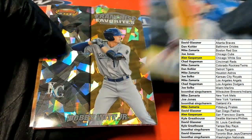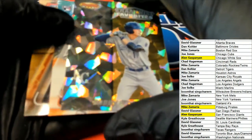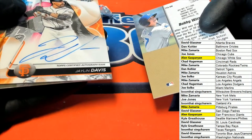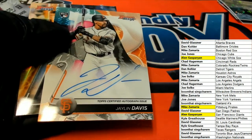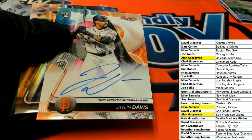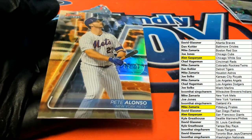Kansas City, Bobby Witt Jr. And there's the Giants. So, wow, that Bobby Witt is really nice. And congratulations, Giants did really good. Allen did exceptional in the break. Exceptional.